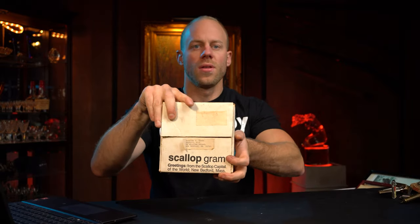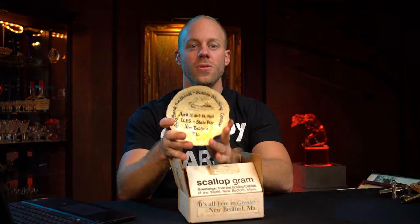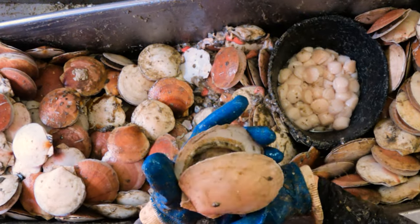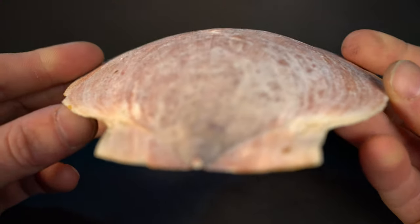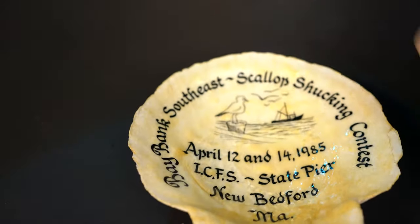Let's see, where should I put this? A scallop gram, because when I'm not doing this, the fun stuff, I scallop. Just a thing from a scallop shucking competition. Whatever, picked it up, thought it was cool. Probably won't open this box until I donate it away again.